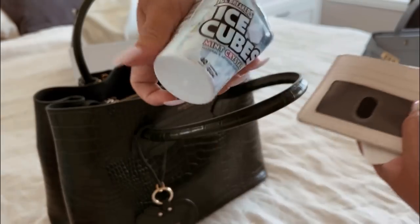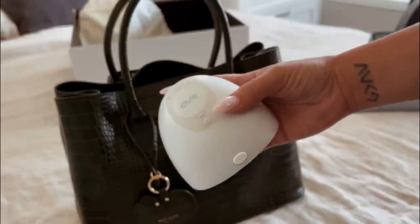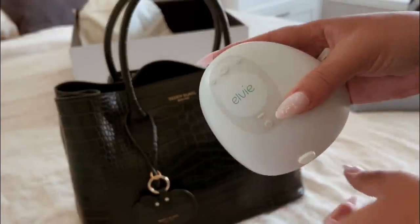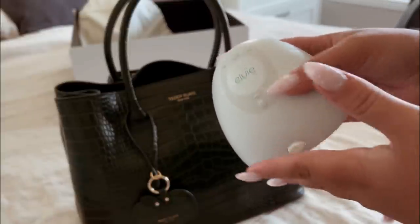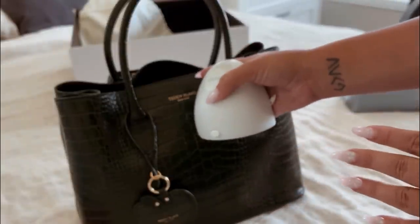My wallet will be going and so will gum. And I need to charge this for tonight, so I'm not gonna pack it right now, but I am gonna be taking my pumping stuff just in case I get too swollen and it's painful. I'm gonna need to release some of that pain, so I will be packing my pump kit in here.